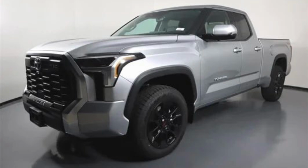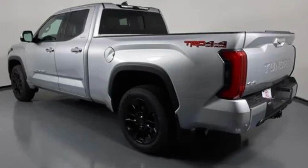And when you look at this side profile, all you're seeing is silver and black and maybe a little bit of chrome with the Tundra logo and everything. But as you can see, what I was saying, it all flows together beautifully. As we move on down the road here, you'll see a shot from the rear.